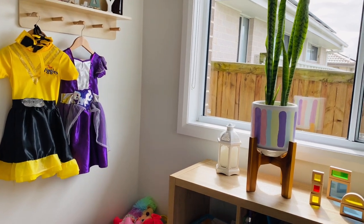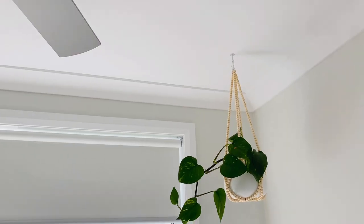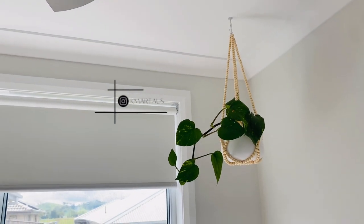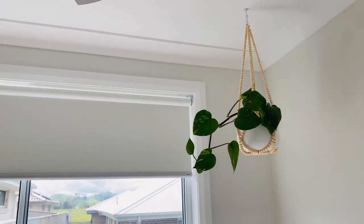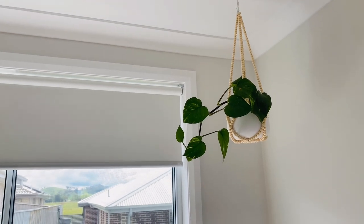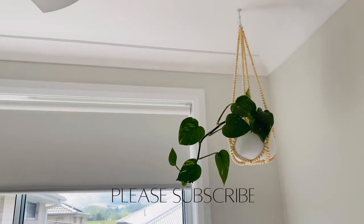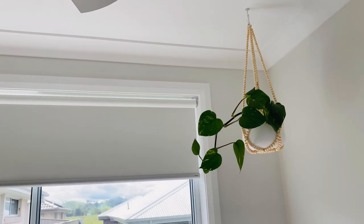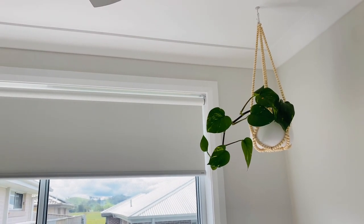So yeah, love that. And up here we have another one of those beaded hanging pots, also with the devil's ivy in it. So this is just the recent purchase, so that's how I know that they still stock these. But yeah, just love them, and again, very affordable, obviously, because it's Kmart.